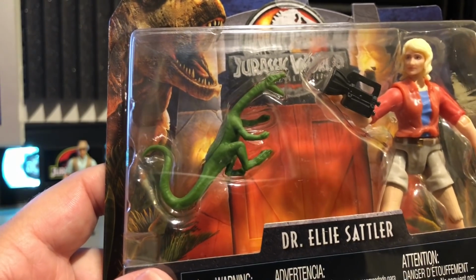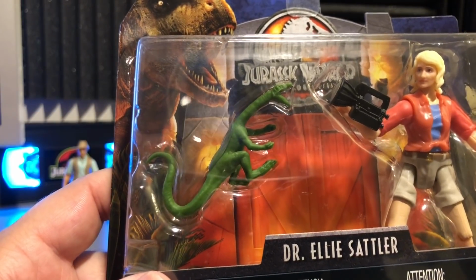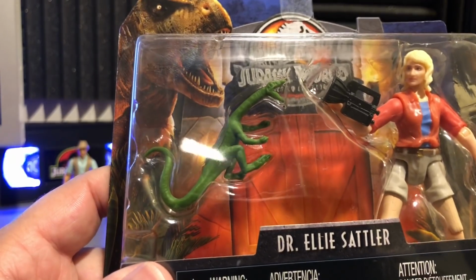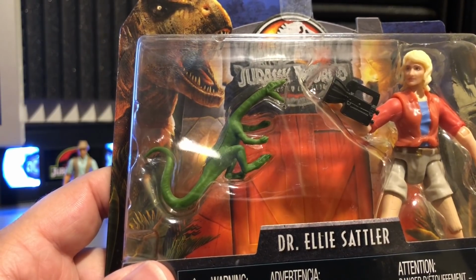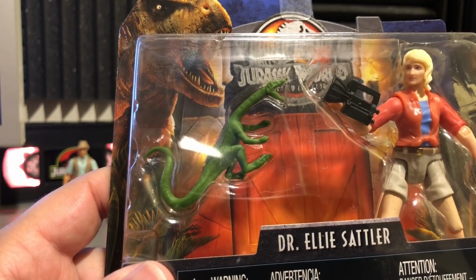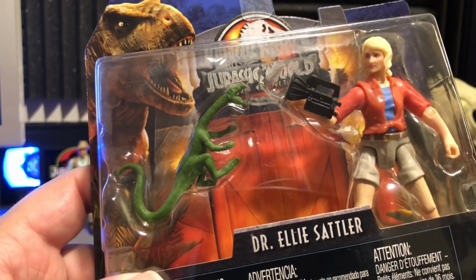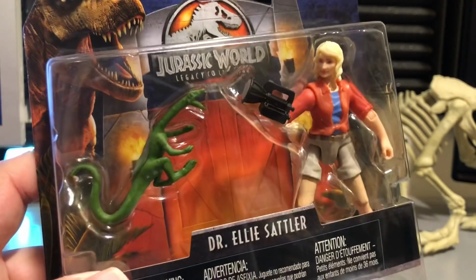Something that somewhat disappoints me about the Legacy figures is that they all come with a compy. Now, personally, I'm okay with a bunch of compies, but at the same time, I would have liked the Legacy guys, the Ellie, Grant, Muldoon, and I guess Malcolm now too, to have something a little bit different. It would have been nice to have individual baby dinosaurs or whatever, you know, like they used to have in the old days.